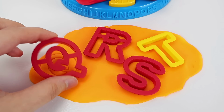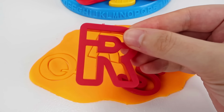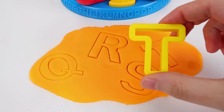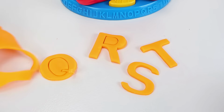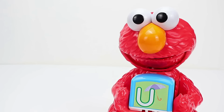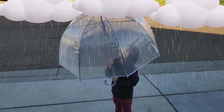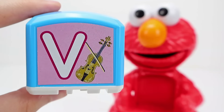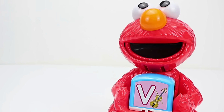The next letters are... Q... R... S... and T! The 21st letter is... U! Umbrella! The 22nd letter is... V! Violin!